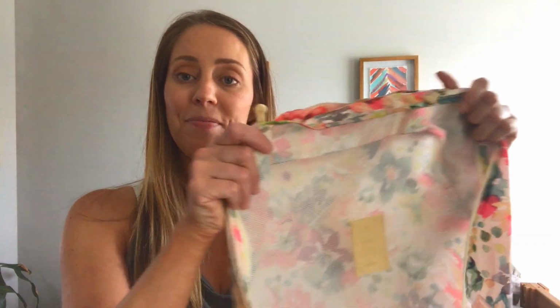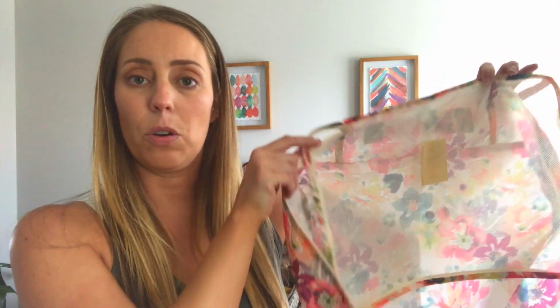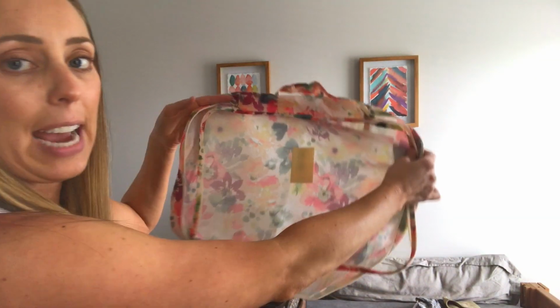Then there is a smaller cube where I will probably put my bras and underwear, keep them all together for the trip. There's a medium one. This will probably be shorts or tank tops in this one. And then here's a larger pouch where I'll probably go ahead and put my pants or maybe lounge clothing that I'm just relaxing in or wearing to bed. I don't know if you can see how big that is here. This one's pretty big. This one actually will take up half the size of a carry-on suitcase.